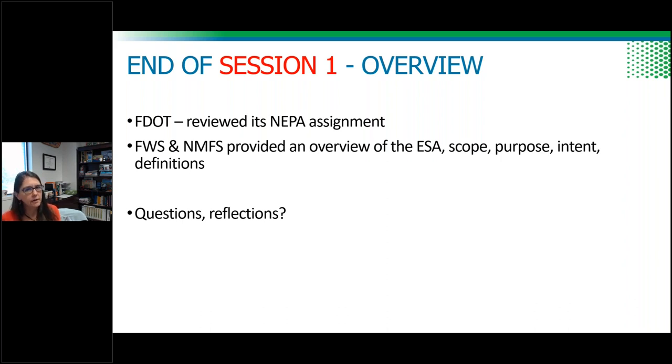But I am going to talk about that in a little more detail in session two as well. So if you want to hear more about that, hopefully that will help address how the ESA and the specs work together.